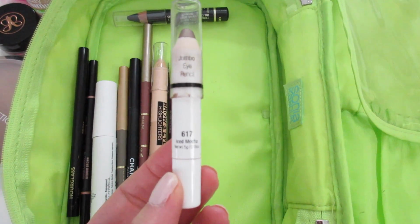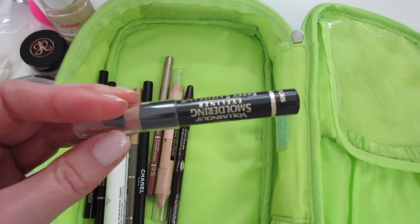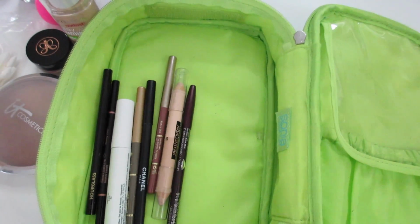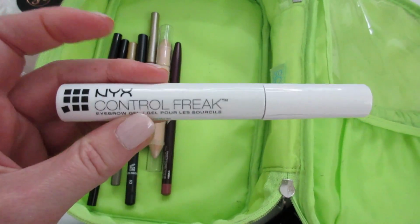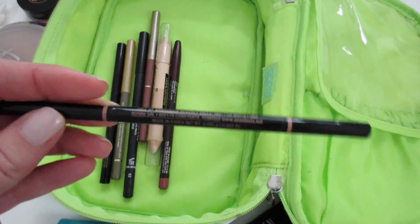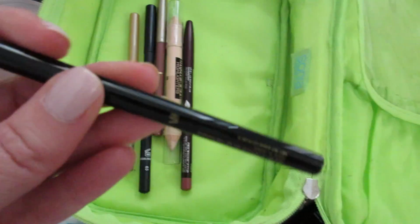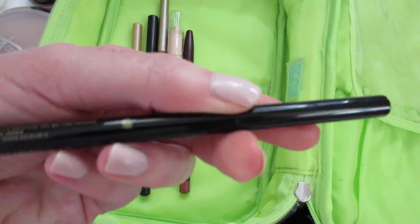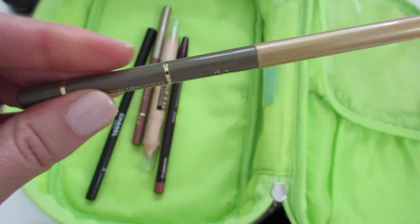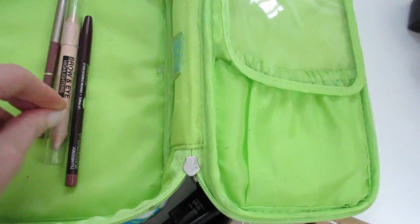One of my all-time favorites. This is the NYX Ice Mocha Jumbo Pencil. Really love this. Use this a lot. The L'Oreal Voluminous Smoldering Eyeliner. It's in gray. Use this to set my brows lately. The NYX Control Freak. I really, really like that a lot. I don't think I've ever mentioned it. And also, I've been pairing a lot the Anastasia Brow Wiz with the Dip Brow. So use that. As far as eyeliners, I think I used every single one of these. Hourglass, the gel pencil, the Jordana in Khaki, my Chanel Marine liner.